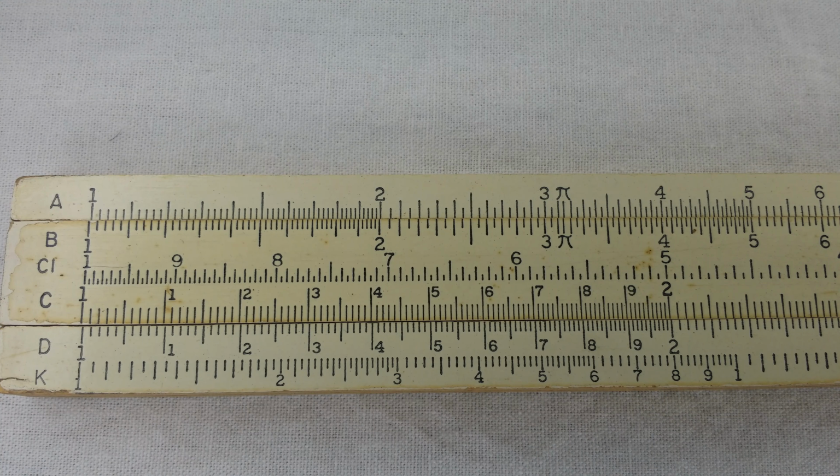Check out what happens if I line up the 1 on top with the 2 on the bottom. All the numbers on the rest of the scale line up with their doubles. Like the 2 on top is now lining up with the 4, and the 4 on top lines up with the 8. If I slide the 1 to the 3, now everything on top is being multiplied by 3.